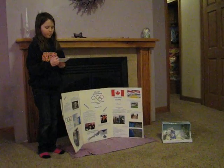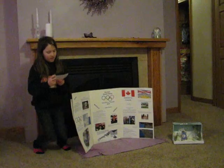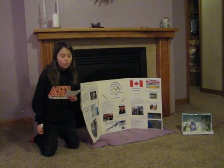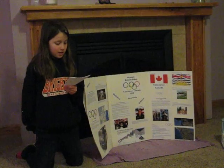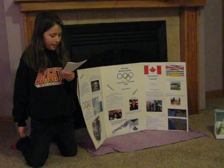The rules of bobsled racing. Teams race on the track 4 times and add up the times for the races. The team with the fastest total time wins. The sport of bobsled racing began in the 19th century when the Swiss put steering on toboggans. There are 2-man and 4-man bobsled events.